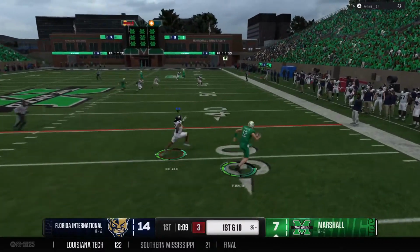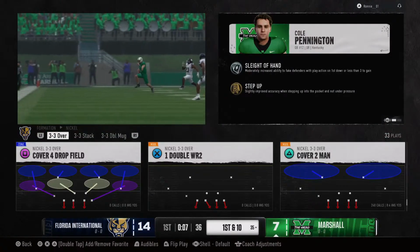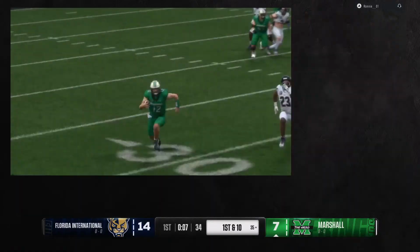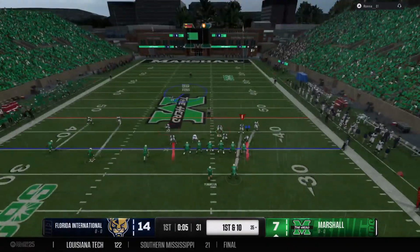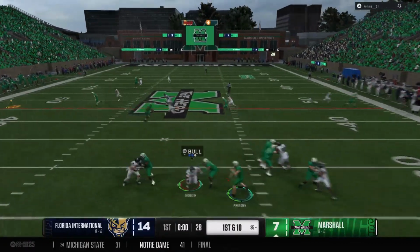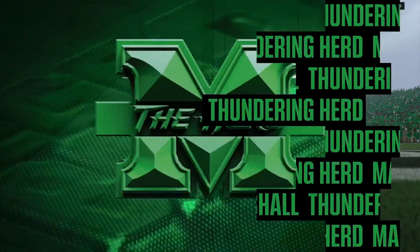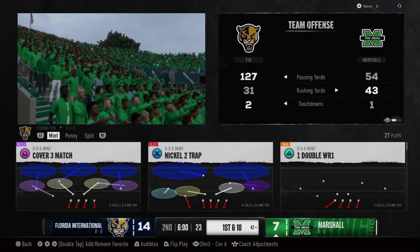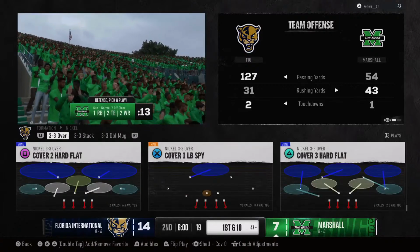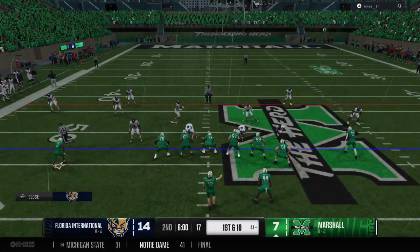He's moving out of the pocket. Got room at the 35. And he goes out of bounds after coming up with positive yardage there. First down here for the offense. Looking to throw, it's Pennington. They're working that left side. He's run out of bounds, but a big play on that one, and it'll be a first down. With the score, Florida International 14, Marshall 7.